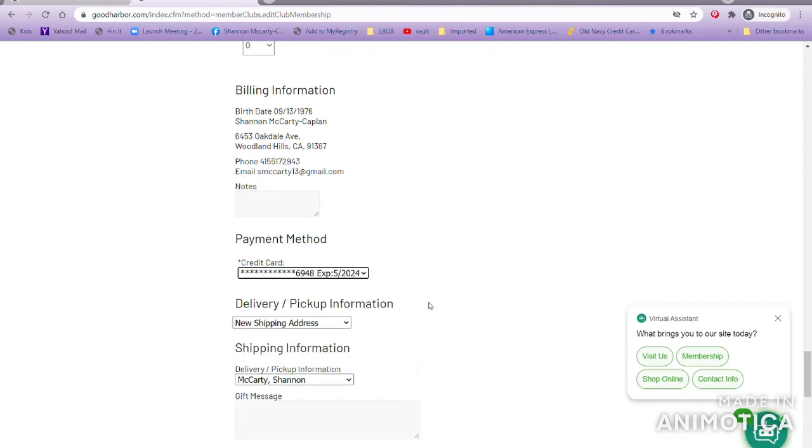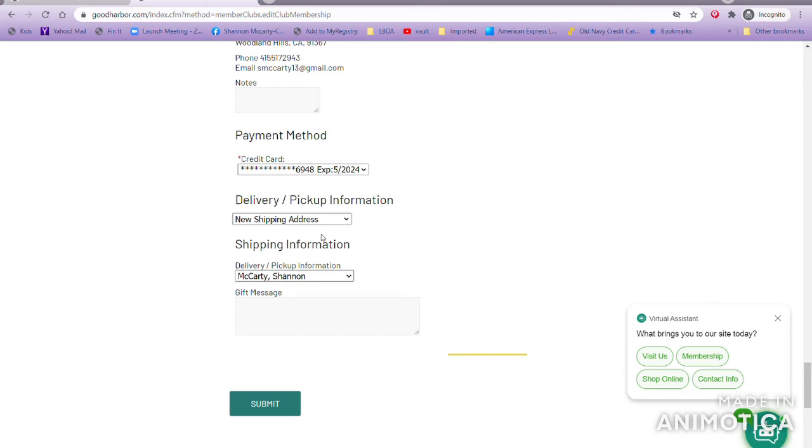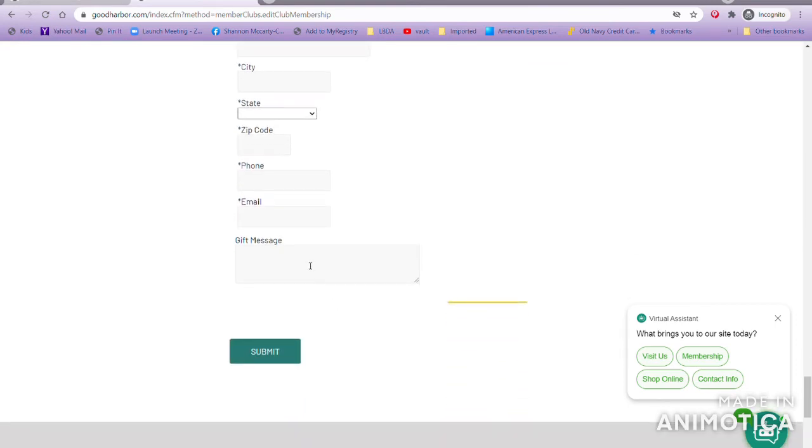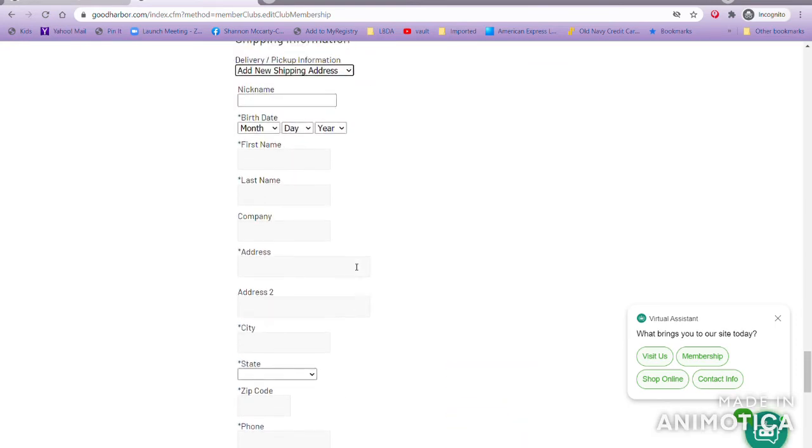Next, determine how you want to receive your wine. You can have it sent to your billing address or pick it up in our tasting room. Next, if you want to send it to another location or send it as a gift to someone, select New Shipping Address, then add a new shipping address. Fill out the information and write an optional gift message.